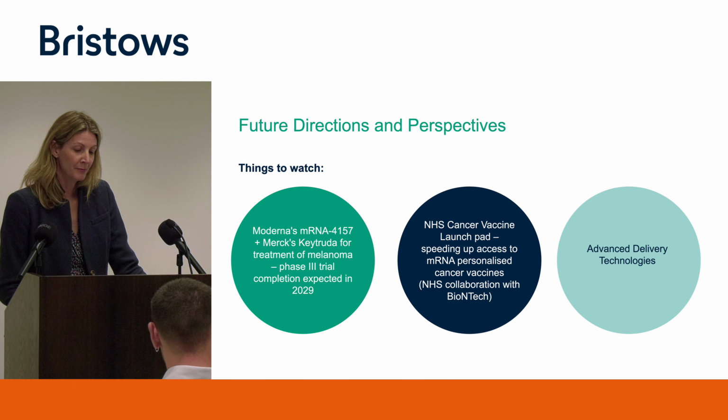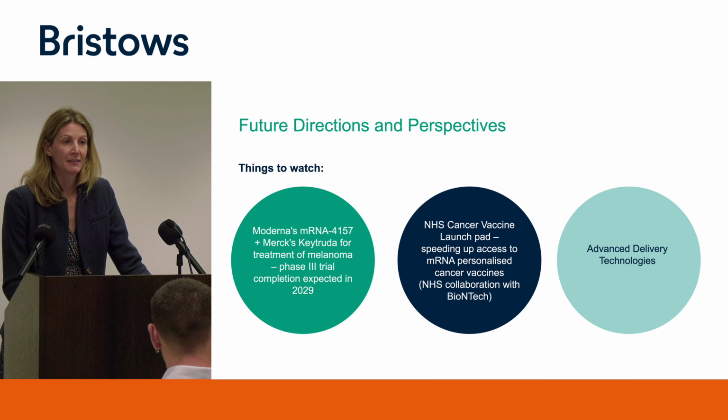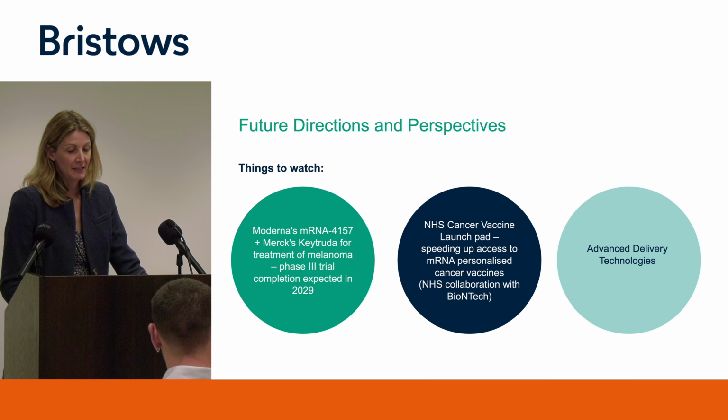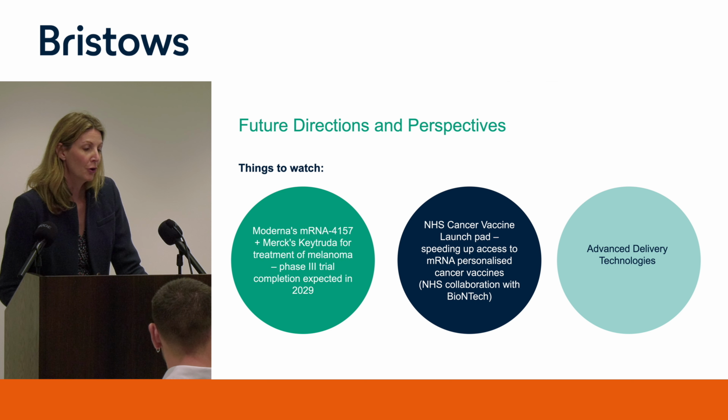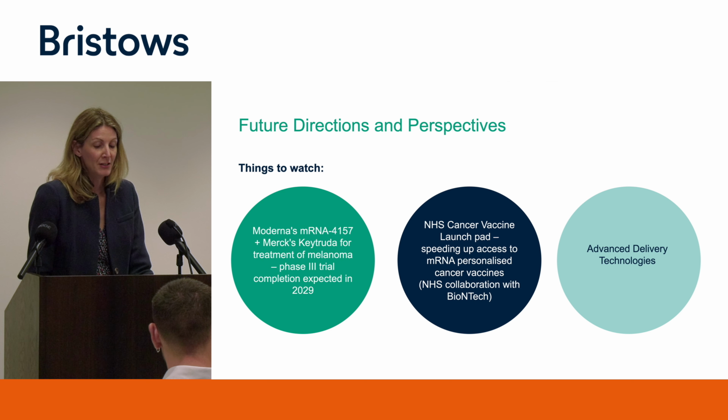The other one to note happening here, particularly in the UK, is that last year BioNTech and the UK government entered into a partnership or agreement, which has resulted in the NHS's cancer vaccine launchpad. That's testing personalised mRNA cancer vaccines with the aim of treating up to 10,000 people by 2030 with these vaccines. So again, that's going to give us a wealth of knowledge, which will hopefully help towards progressing these as we move forward.